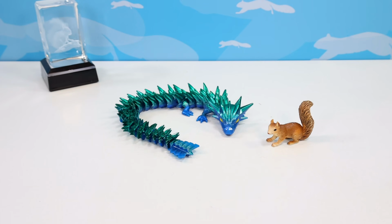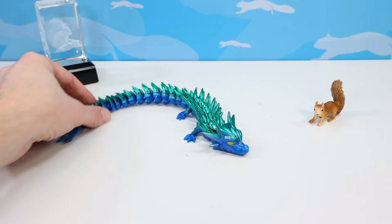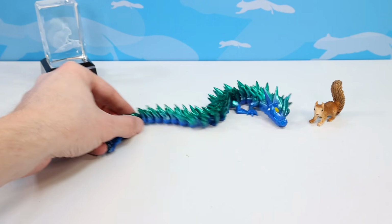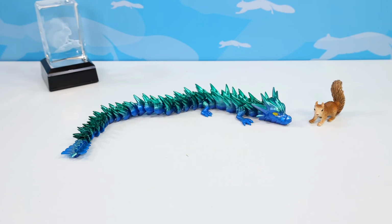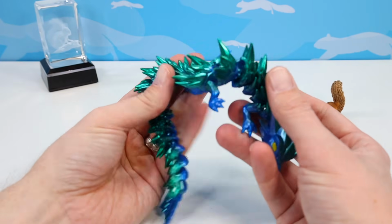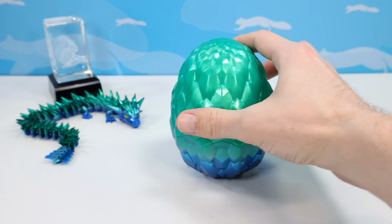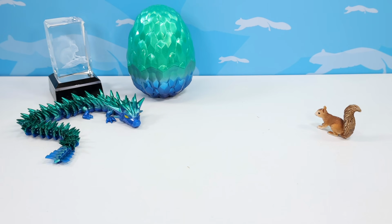And as for sensory and fidgetiness, pretty fun to wiggle across the table and or just hold in your hands. Just watch out, they can be a little bit spiky. So that was a 35 egg. Let's pull from the other side of the spectrum.